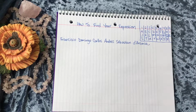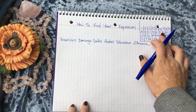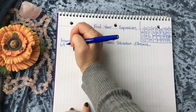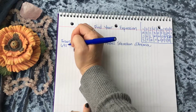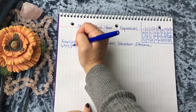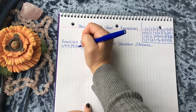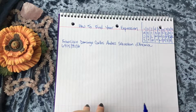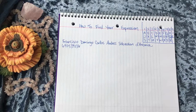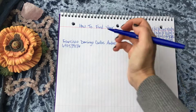So first you want to write the name in numbers, and we can use our reference chart there. So F is 6, R is 9, A is 1, N is 5, C is 3, I is 9, S is 1, C is 3 again, and O is 6. And we could start adding them together. I personally like to write them all out in the numbers before I add them together, but you could do it in whatever way. You could get a number for that name right away if you want.